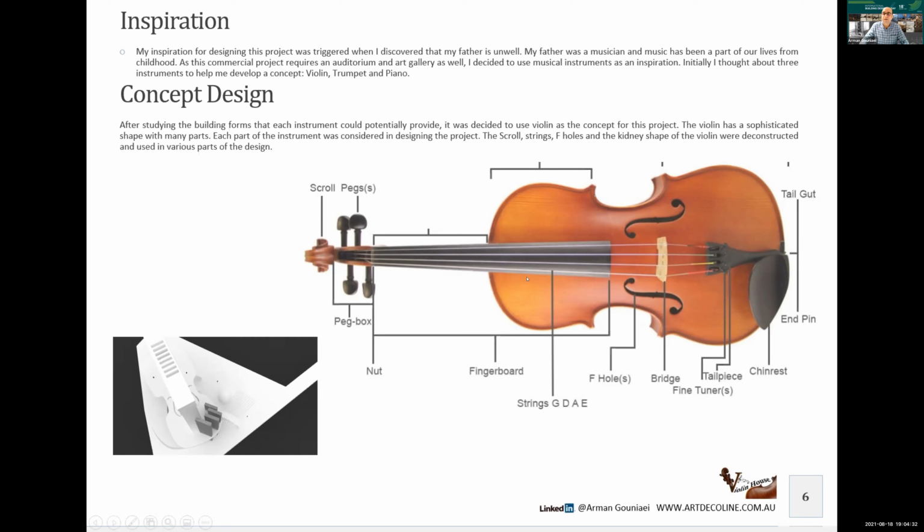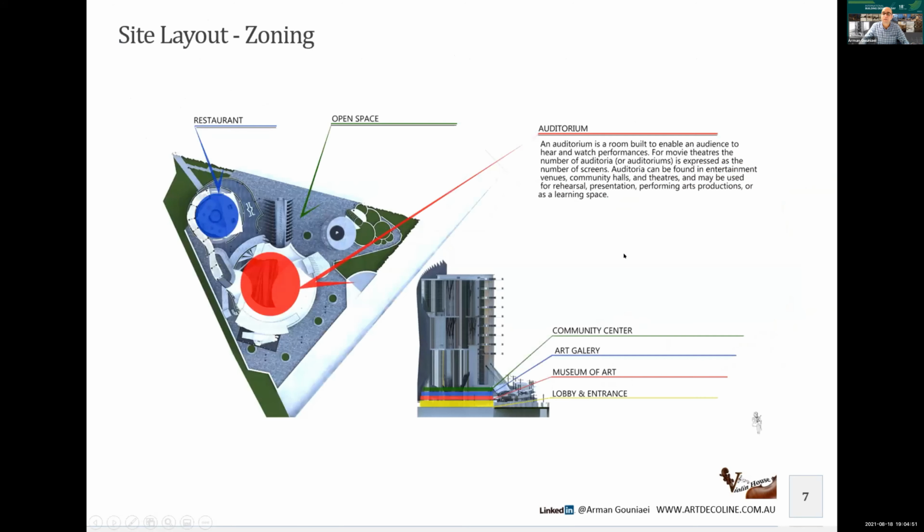I named some of the parts of the violin that I use in my project: the scroll at the top of the violin, the strings, the shape of the violin, the chin rest, the F holes, and some structures from inside the violin.